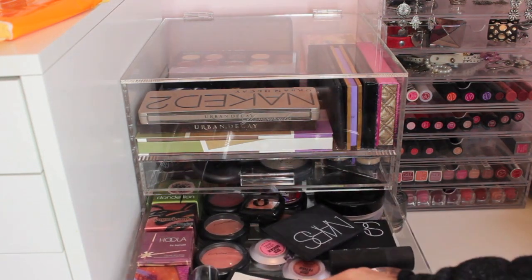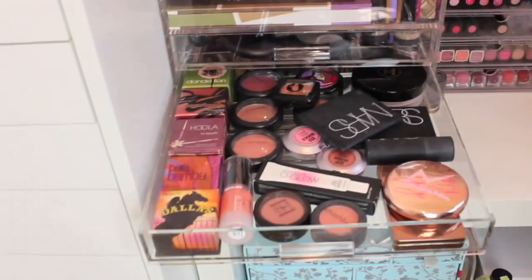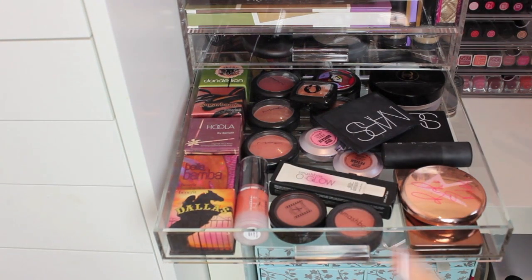This is possibly the most exciting drawer. I don't know, maybe the lipsticks is the more exciting drawer. Let me just move the camera down. Here we go. So this is all my cheek products basically.